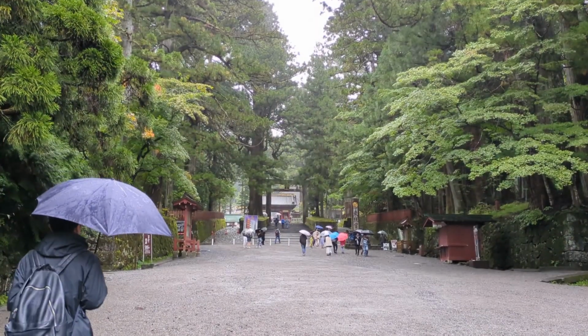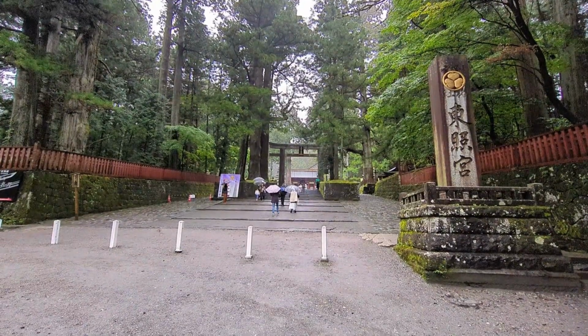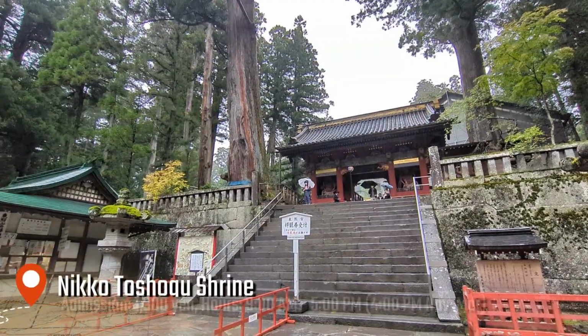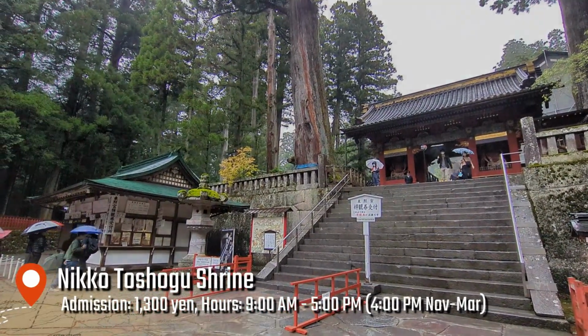After visiting Rinnoji Temple, let's go visit Toshogu Shrine. The atmosphere along this path is really nice. A casual visit to Toshogu Shrine takes about an hour, but it can take longer if it's crowded. This is the first gate of Nikko. You'll need an admission fee to go beyond this point.